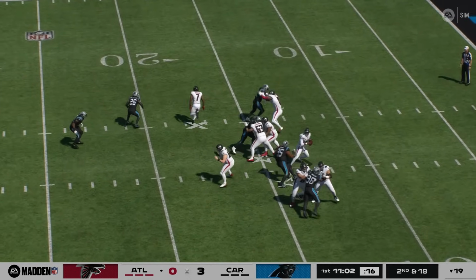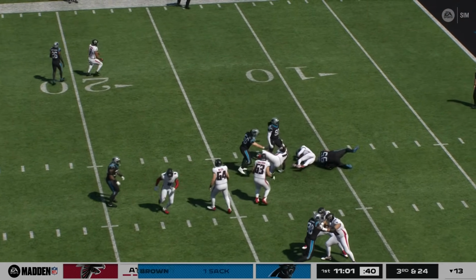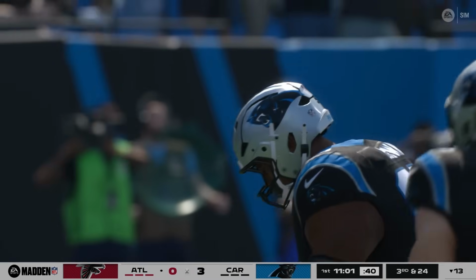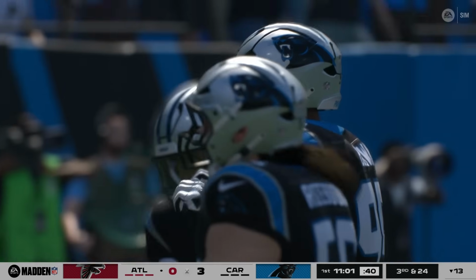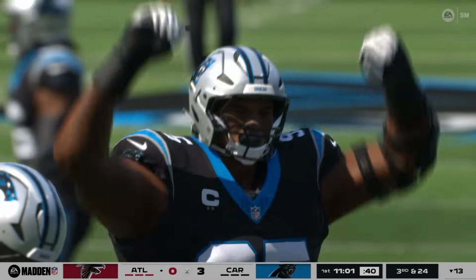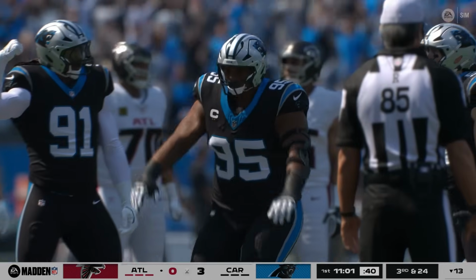A play fake. Now Penix. Pressure comes in. He's brought down. It's a Panther sack. Derek Brown busting through to get him for a loss of 6. Well, it was 2nd long. Now it's 3rd and even longer.